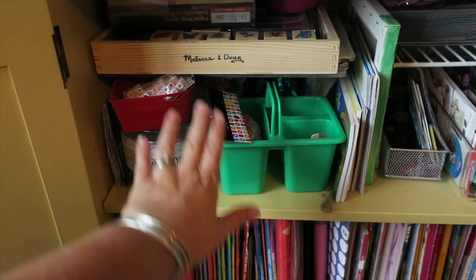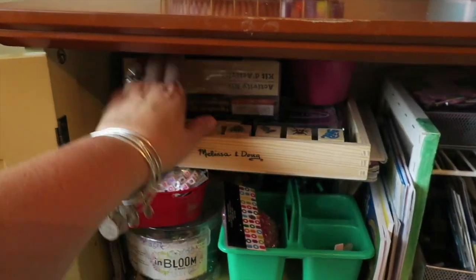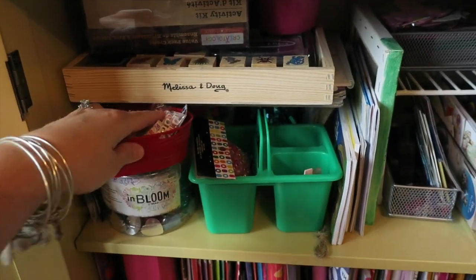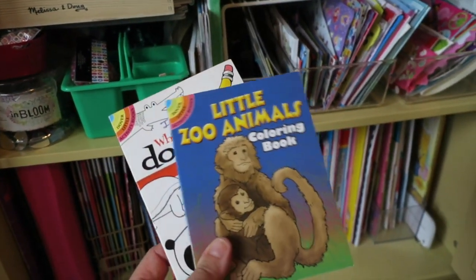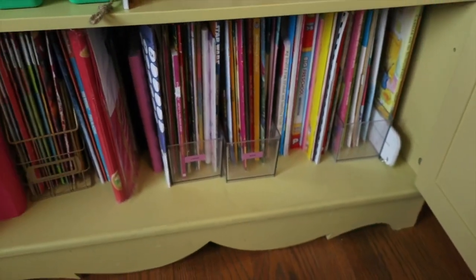Over here, I have a lot of our beading and craft projects. We've got the Melissa and Doug stampers that we used this summer, some different activity kits. I've got different bead projects they're going to be using coming up. And then I also keep a stockpile of these little mini coloring books, which are great to keep them occupied on the go.